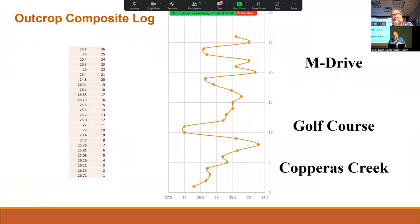And so this is sort of the outcrop composite log. If I took all of those three outcrops, put them all together, and built a composite log for that, that's what it would look like, okay? All right, so a spike right at the Apectodinium acme, and then this sort of fluctuating isotopes above that.